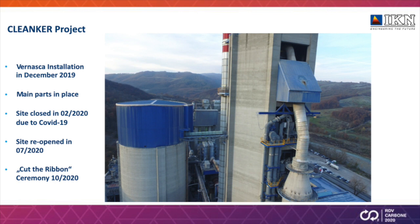However, due to the COVID-19 situation in Italy, we had to stop the construction site in February, and the site was reopened only in late July again. Last week, we had the cut the ribbon ceremony. We have opened the plant officially, and now we are in the process of preheating the plant, and we will do our first test runs at the end of October, early November.